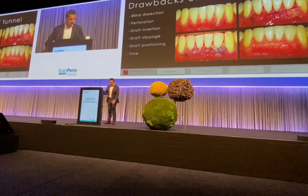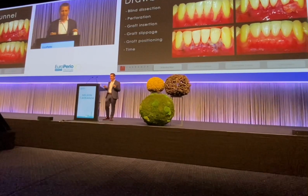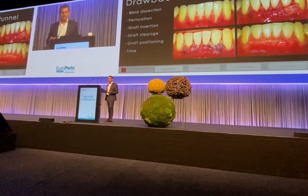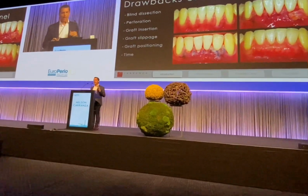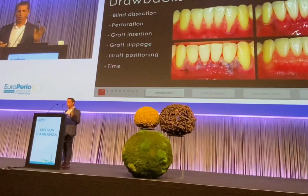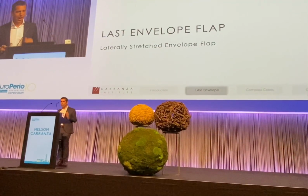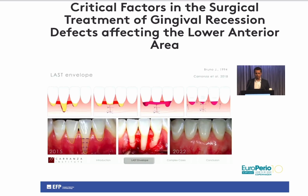So we end up looking for the graft down there, picking it up with an explorer, trying to suture it in place. And that adds a lot of time and sometimes even a lot of stress. But don't get me wrong, I believe tunnels are wonderful if they can be achieved correctly. However, I believe now that we have a better technique, at least a simpler one, and as effective as the tunnel. And it's called the last envelope flap with connective tissue grafts.